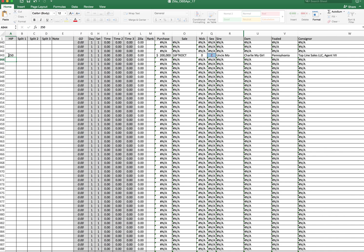So now the horse breezes, and it says the horse went 10 and 2. Well, 10 and 2 is 10.40, so I put 10.40 in. I clock the first part of the gallop out. Let's say that's 11 seconds flat. And let's say it finishes the last part of the gallop out in 12. Now, if you look, we have a 23 flat gallop out.